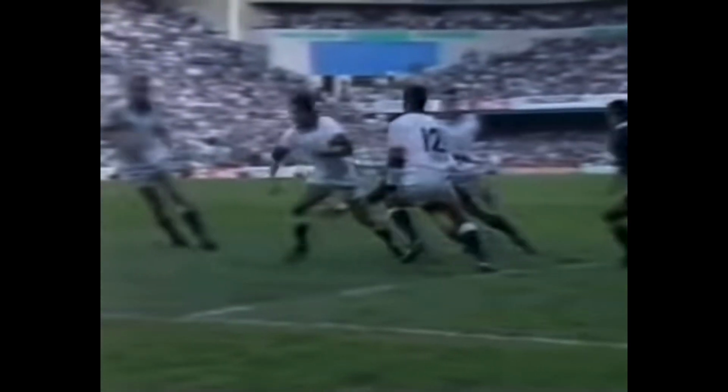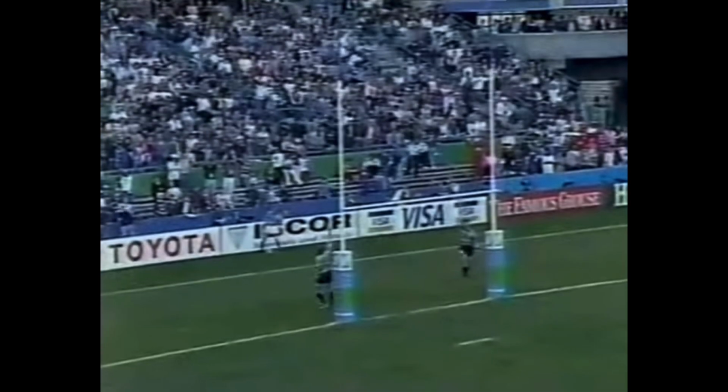referee's given a try there, but did he cross behind one? Comes inside, but clearly Guscott took Wilson out and opened up the passage for him to score. It is. And New Zealand are through to the Rugby World Cup Final for 9. And the young Kiwi supporters come on and pat the backs of their heroes, and none bigger than the one you see there.